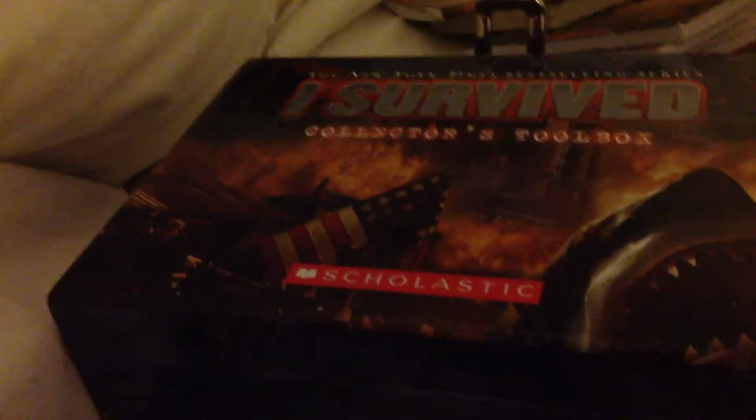So yeah, when you open it up, all the books go in there and the survival tool goes there. So first things first, this is the survival tool. What you're looking at now is a torch, and it's red, then it's got a whistle there, and a compass. So that's the survival tool done.